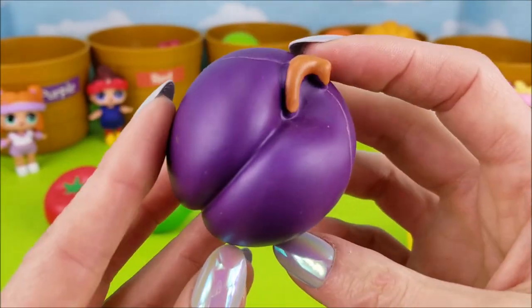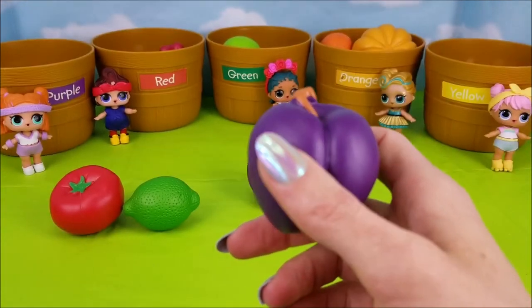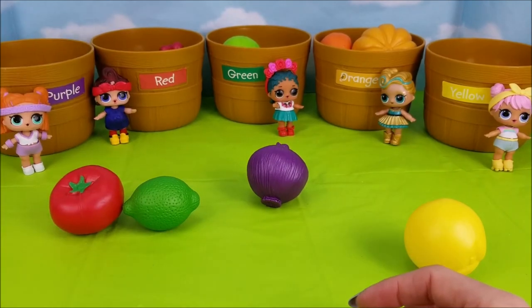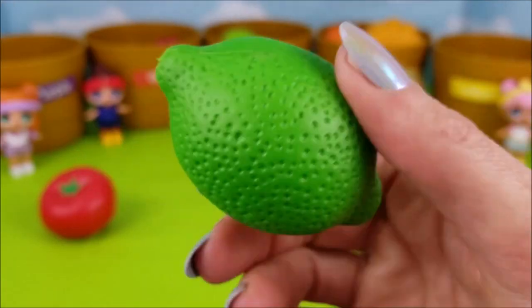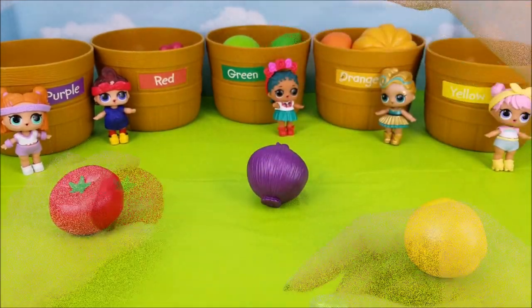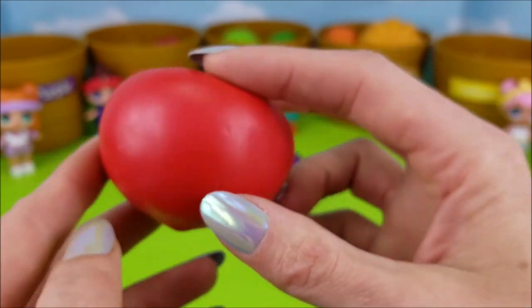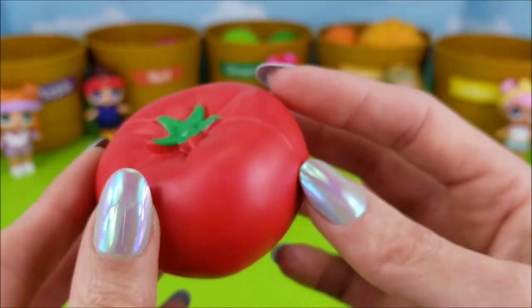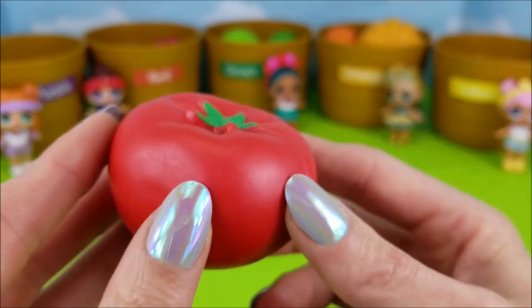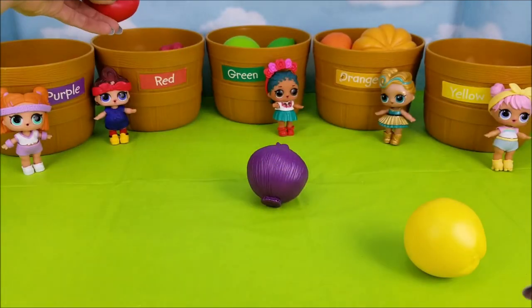Another fruit, a purple plum. Whose turn hasn't it been in a while? We haven't done Sprint's in a little while. This green lime. Green goes into Coconut's green bin. A delicious, juicy red tomato. Some people like them, some people don't. These make ketchup. I actually don't really like ketchup, but I love tomatoes. The red tomato is off into the red bin.